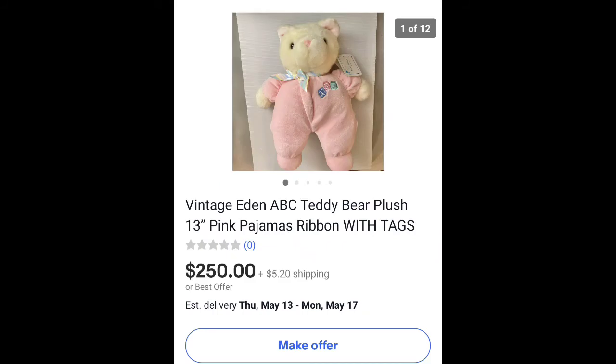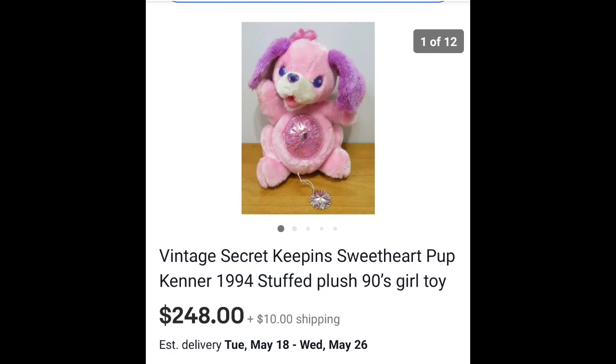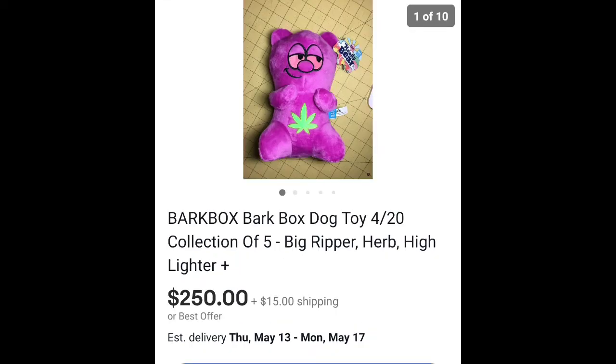There's another Eden plush. That one sold for $250 plus shipping. That's just insane to me. Definitely look for those. Kenner is another great brand to look out for. A lot of theirs sell for pretty high, the vintage ones. That one sold for $248.